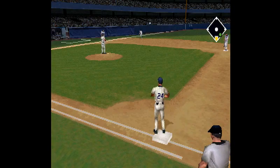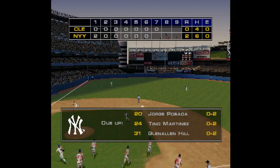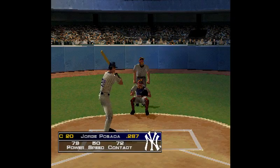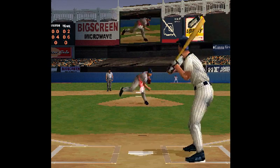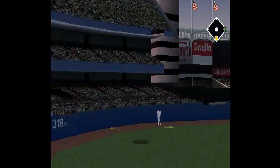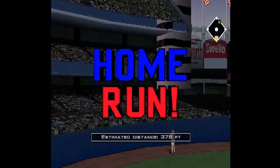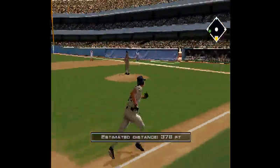Ground ball down the left side. He's out of there. Leading off for the New York Yankees, Jorge Posada. That's back to the wall. Home run, New York Yankees.